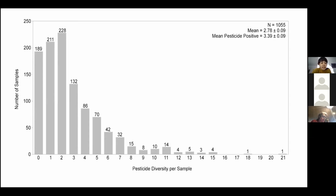What I do find slightly concerning is that we do still find quite a lot of samples with 5+. There's 70 with 5 and 42 with 6+ pesticide residues. So there are definitely apiaries that are having a wide exposure to a lot of different pesticide variety. And when you have high pesticide diversity in a single sample, you have much more potential for synergistic interactions.